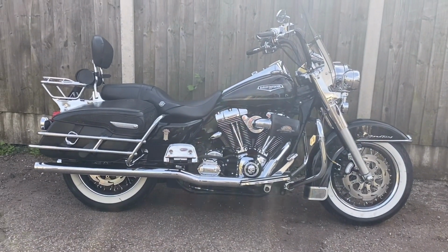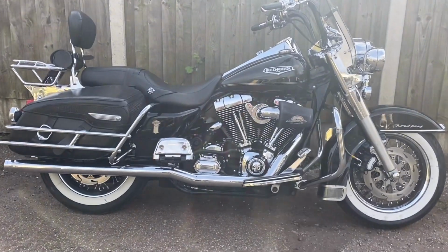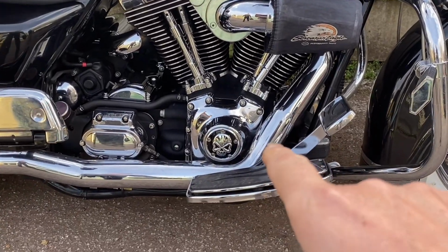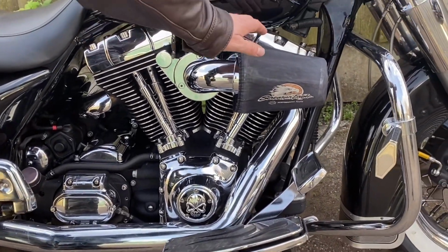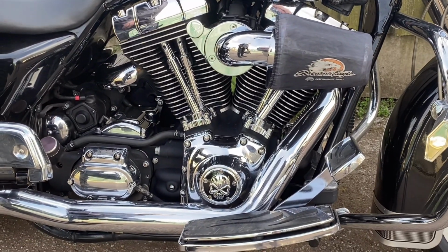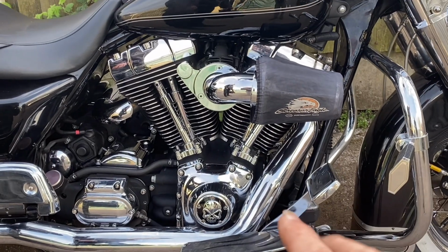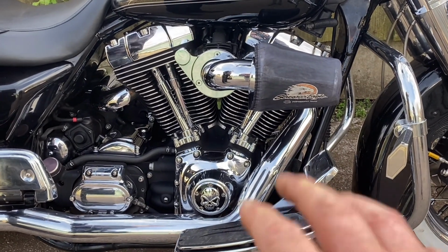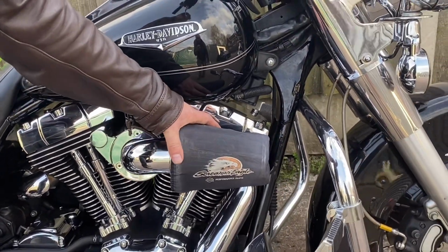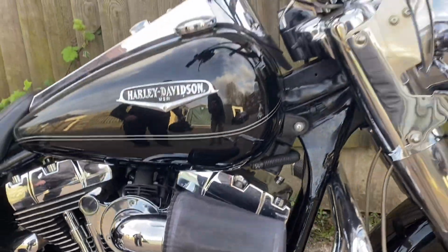Oh, look at the chrome and look at the stuff you can buy for them. You thought your Valkyrie was nice. Oh yeah. So the cover as well, wouldn't it? That would have been an add-on, the timing cover. Yes, that's a Willie G. A what? A Willie G. Oh, is that what it's called? Yes. What, the cover or just the skull? The skull. It's called a Willie G. And obviously your Screaming Eagle. Oh yeah, the Screaming Eagle. Wow.